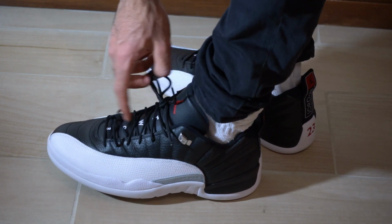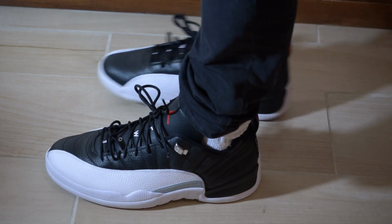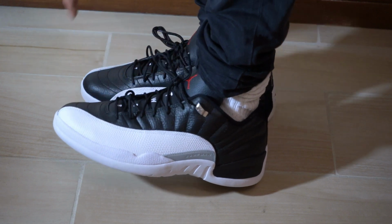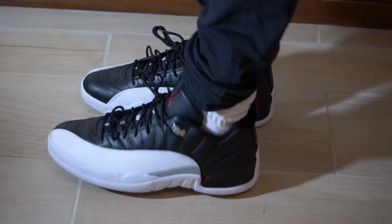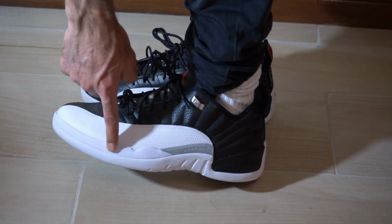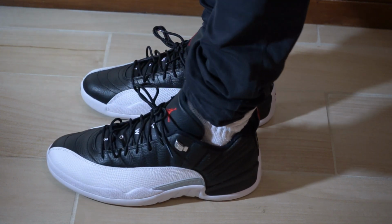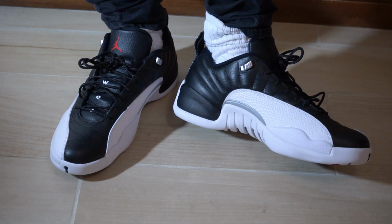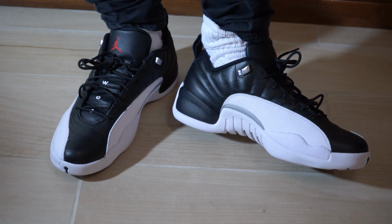It says TW03, like conventional Jordan 12s. Conventional little pattern here. The leather is slightly different here and there. And then this rubberized pattern is different from this as well. They're pretty fly. They're Jordan 12 Playoff Lows.